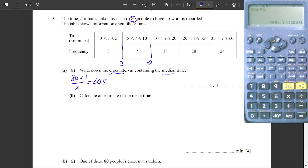Then we line up the next 18 people. That will be 28 people standing in the line. And then we add to that line the next 28. That will be 56 people. So now we've surpassed the 40th and the 41st person. They will both be in this interval. And that's what we want. The interval that contains the middle. So that will be between 20 and 35 minutes. It takes the middle person.